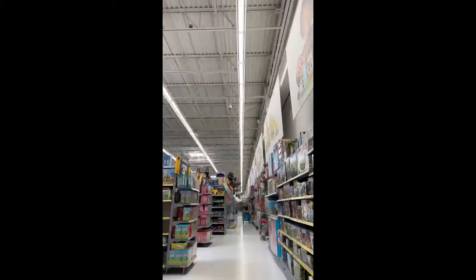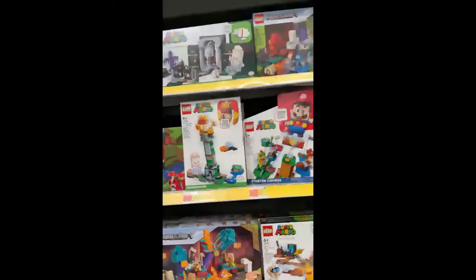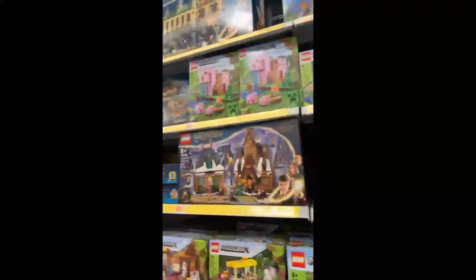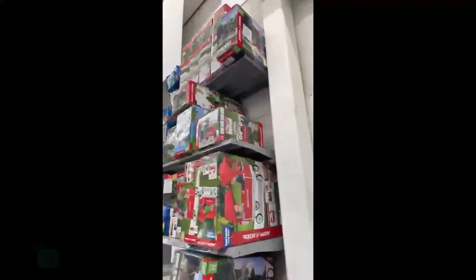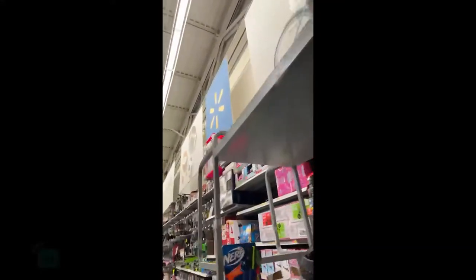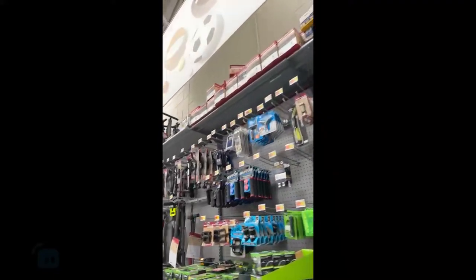Okay, guys, so we're gonna go look straight or to the side. Super Mario Brothers toys, Minecraft, Harry Potter. Let's see what else they have. I want to get to the car section, so I'm going to go pretty fast right now. I do need to stay home, but I have to buy a couple of things at least that I need.